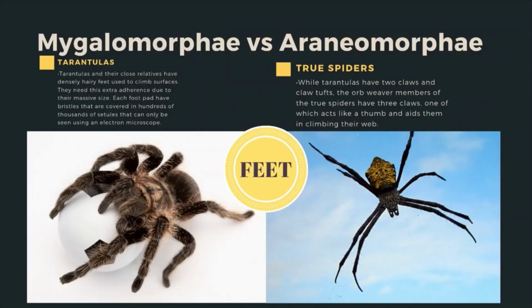Another difference is their feet. Tarantulas and their close relatives have densely hairy feet used to climb surfaces. They need the extra adherence due to their massive size. Each foot pad has bristles that are covered in hundreds of thousands of setacules that can only be seen using an electron microscope. While tarantulas have 2 claws and claw tufts, the orb weaver members of the true spiders have 3 claws, one of which acts like a thumb and aids them in climbing their web.